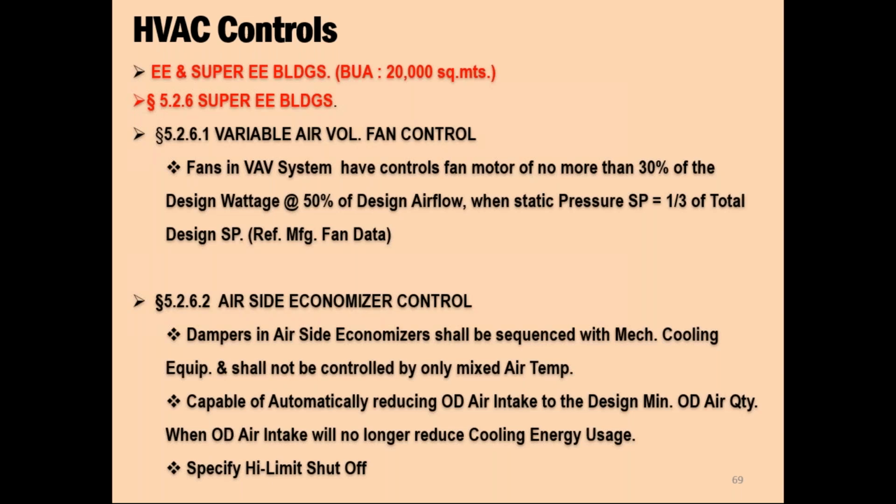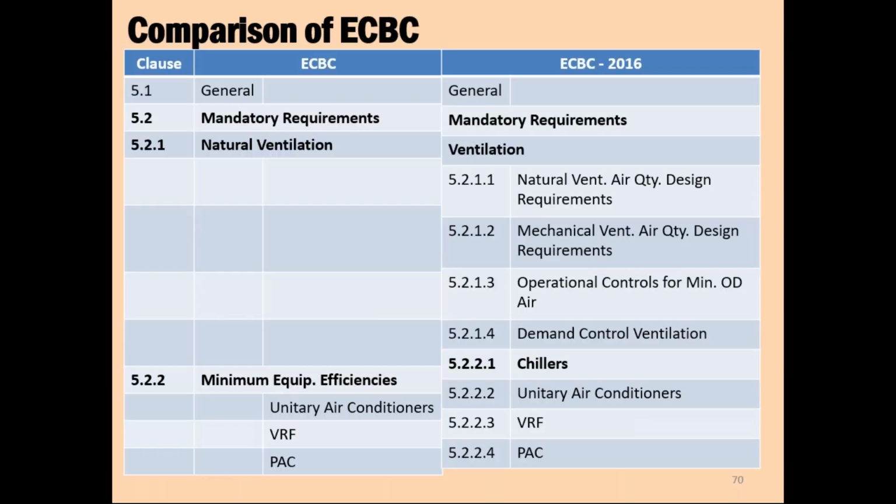Then it should also be capable of automatically reducing outdoor air intake to the design minimum value, or override it and give a signal for chiller supply.